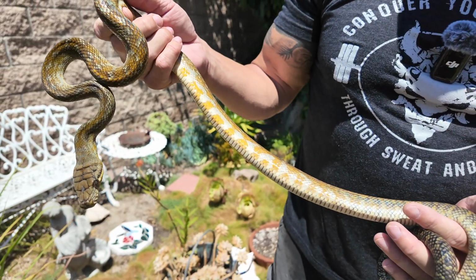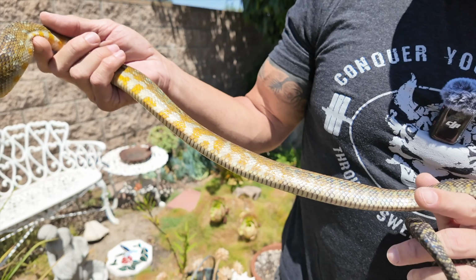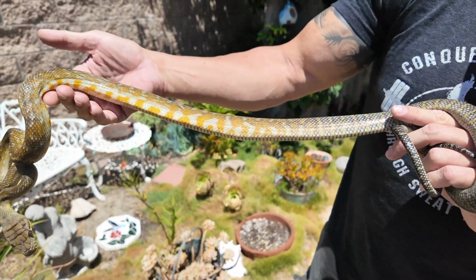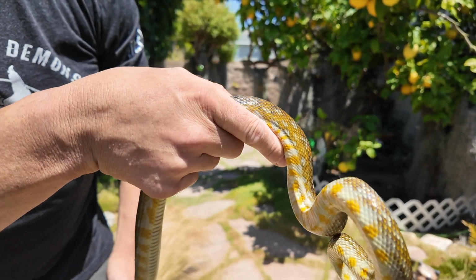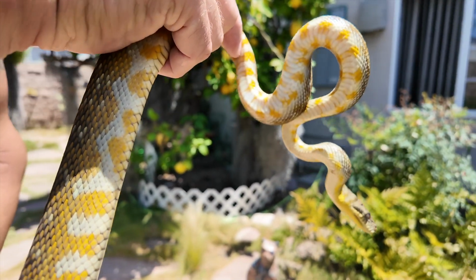These are the ones that give me goosebumps. But I'm going to be holding on to this one. I probed it. It is a girl. Very good problem to have lots of females, but look at that snake, you guys. That is absolutely incredible. If you can get a look at the bottom, all the yellow. My gosh.